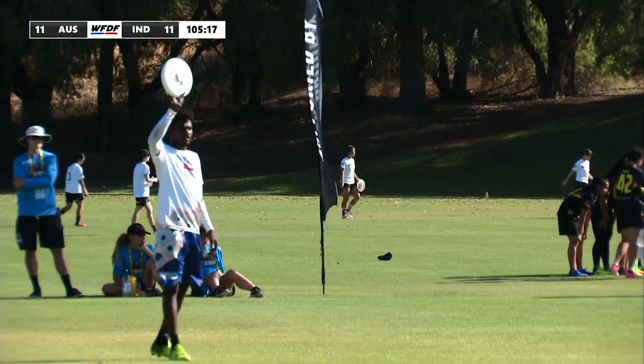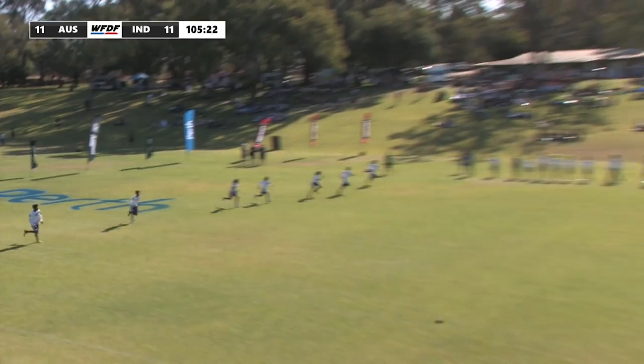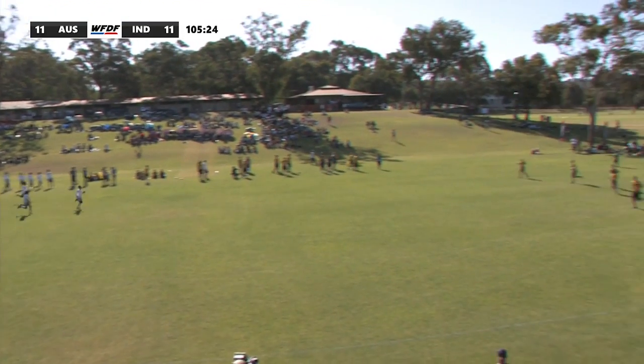Blue Bottles coming out here, looking to hold this up in offense. Haven't changed anything, just put on their standard line. Coaching staff backing their players to get it done. Huge pull there.